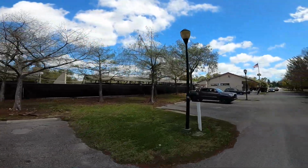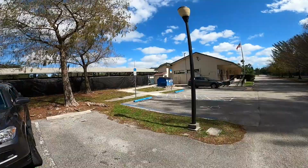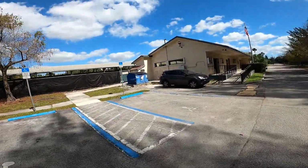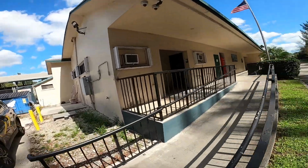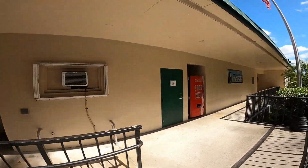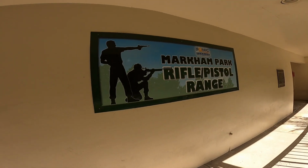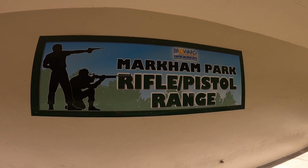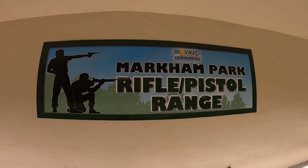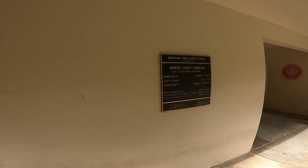Law enforcement officers come here as well to practice and, like I said, in order to use this, you need to contact the main office at the entrance, and they're gonna give you the details of what you need to do, what are the requirements for using this area here, Markham Park Rifle and Pistol Range. Okay, that will be all on this area.